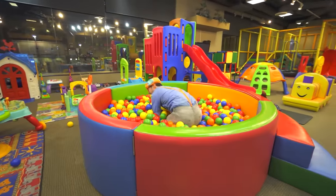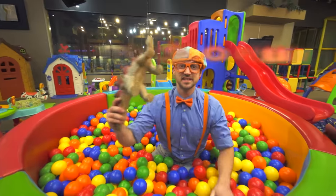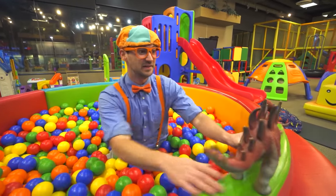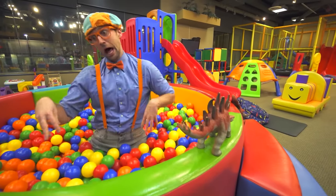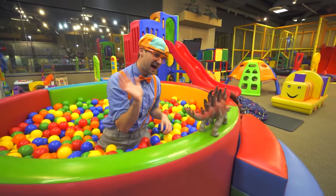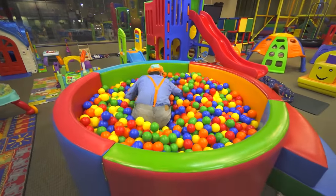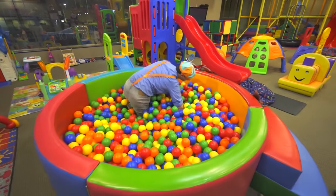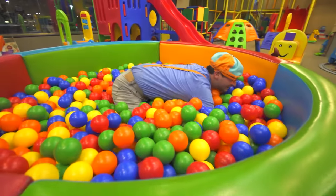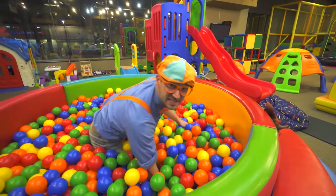Whoa! Is a stegosaurus. Let's act like a stegosaurus together. Okay, ready? Dinosaur, rawr, dinosaur, rawr. Oh, I love dinosaur. Bye-bye. Wow, so many colorful balls! Let's keep playing!